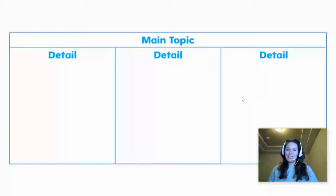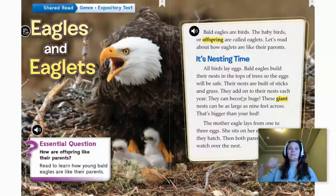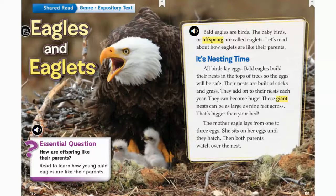This is the graphic organizer we will be working on in just a little bit after you hear the story. We've been using this for the last few weeks, so hopefully it looks familiar. Listen and follow along with me as I read aloud.